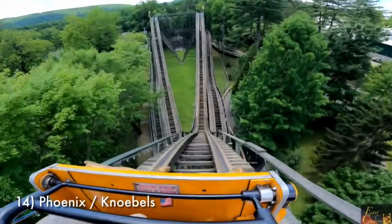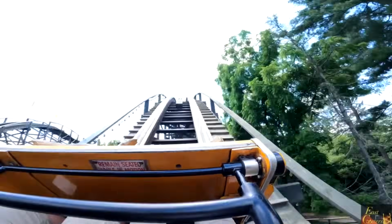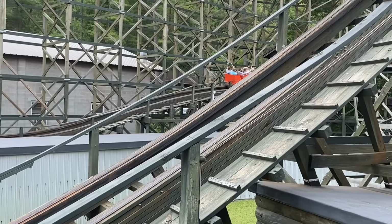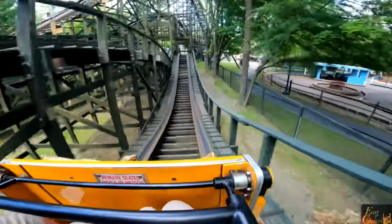Number 14, Phoenix at Knoebels. This is a very interesting one because it's kind of cheating to accomplish its high ranking. Phoenix uses a very minimal buzz bar restraint, causing riders to go flying out of their seats on the airtime hills. If it weren't for those restraints, I can guarantee that this ride would not have made my top 25.